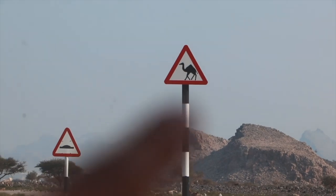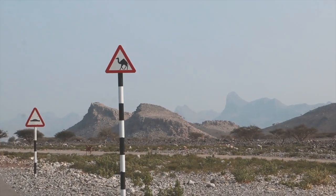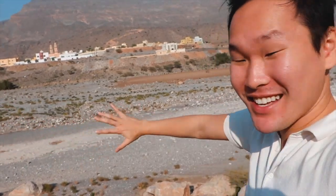Look, there's even a watch out for a camel sign. Typical Middle East. Arun pointed out that there's even a football court right down there in the wadis. So I guess during rain season, all of this, including the football court, will be flooded. But when it's dry like right now, you can see that there are no players, but there are goats manning the goalie post.